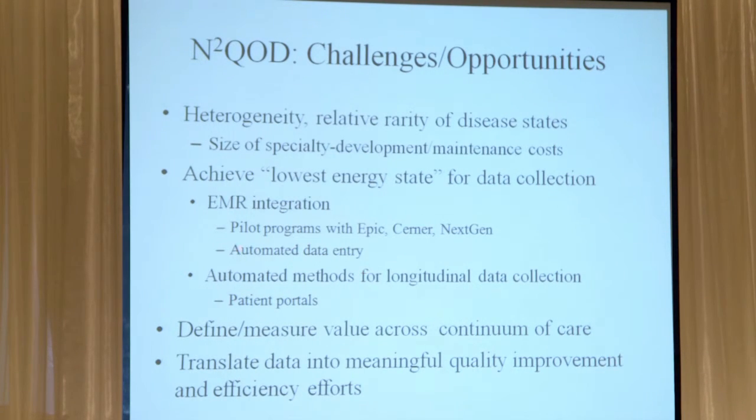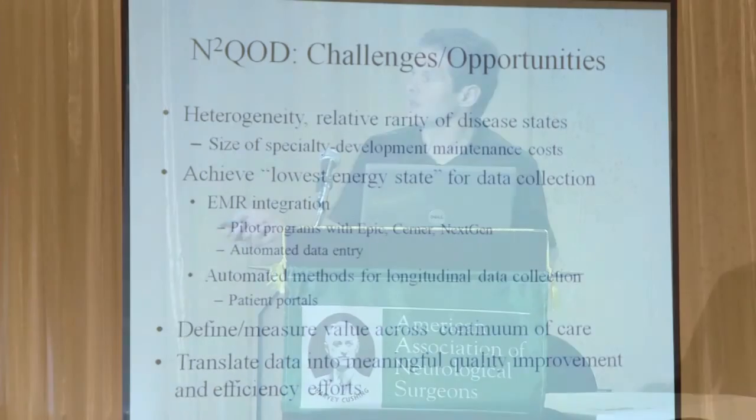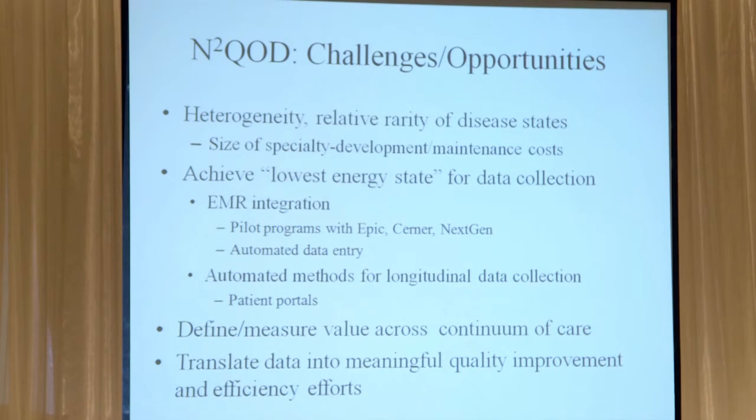We're doing pilot programs with all the major vendors to try and facilitate automated data entry. And we also want to facilitate automated methods for longitudinal data collection, but you can give a patient a software program. You can put an app on their cell phone, but if you don't develop the incentives for them to give you the information when they're out at 12 and 24 months, it'll fail. It doesn't matter. Technology is going to help this, but it's not going to solve these issues. And then finally, we ultimately have to translate the data into meaningful quality improvement efforts.